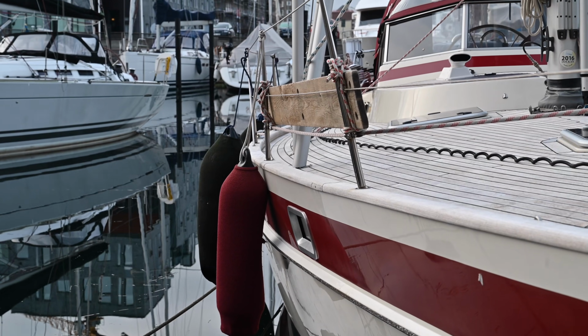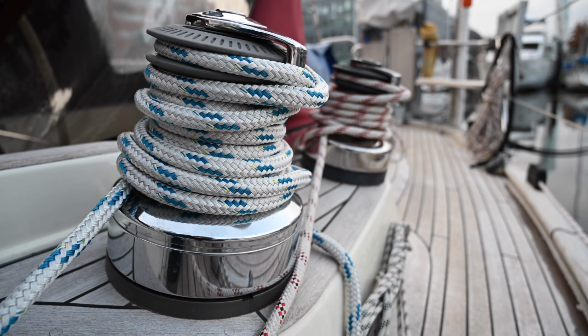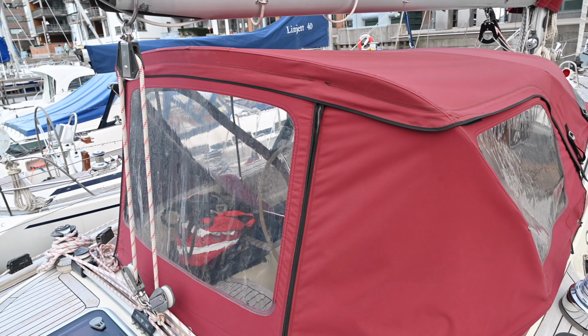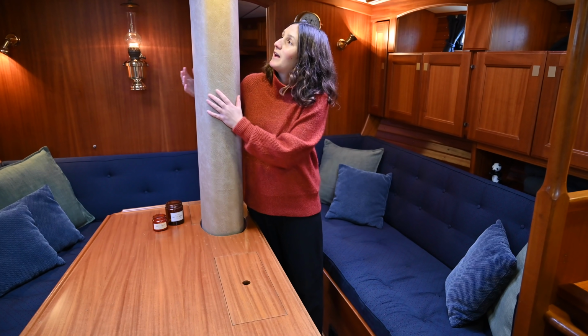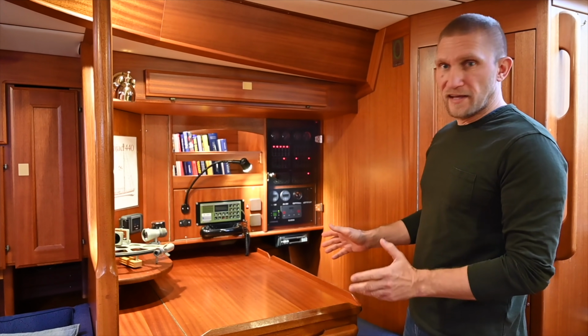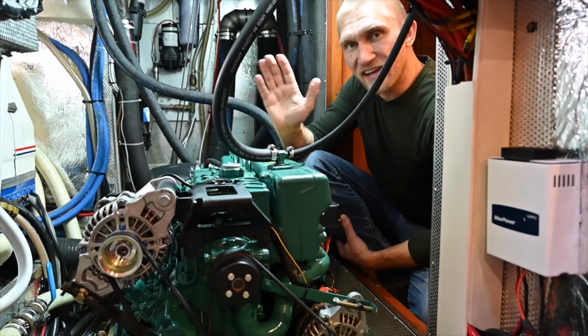Last week we gave you a guided tour of Ron 2 and showed the features that make her special. Welcome to the engine room.